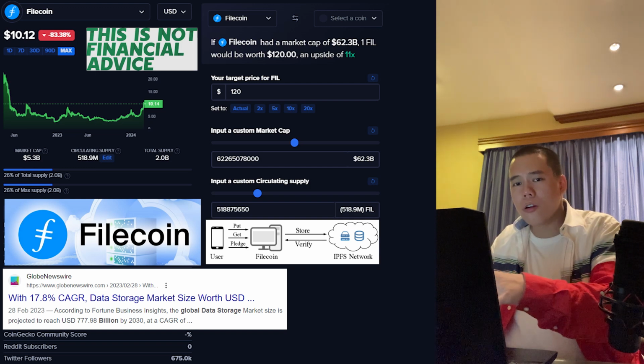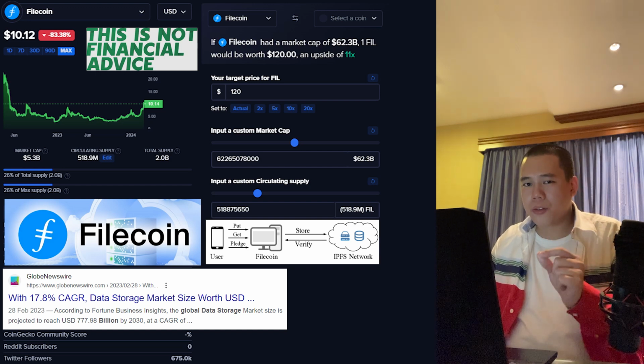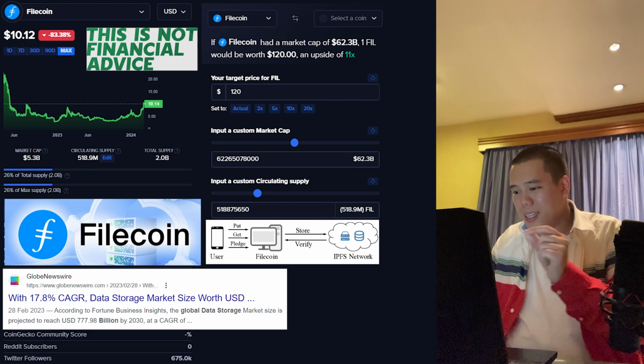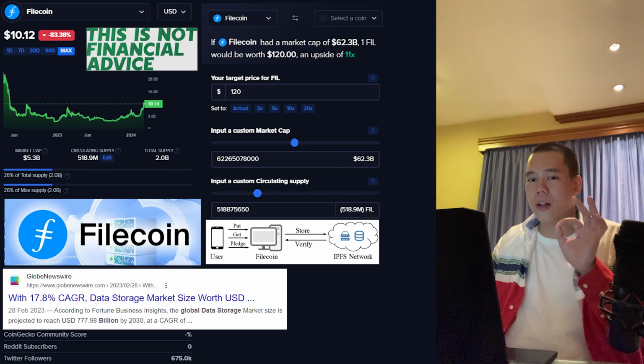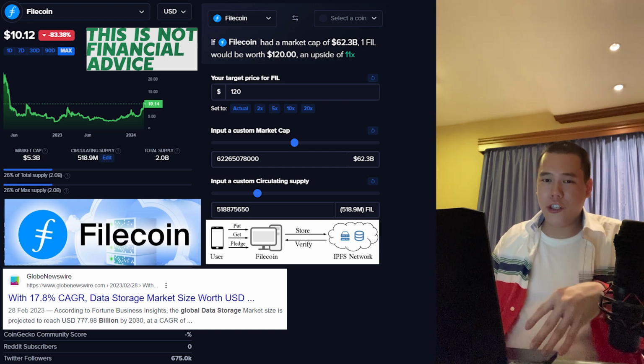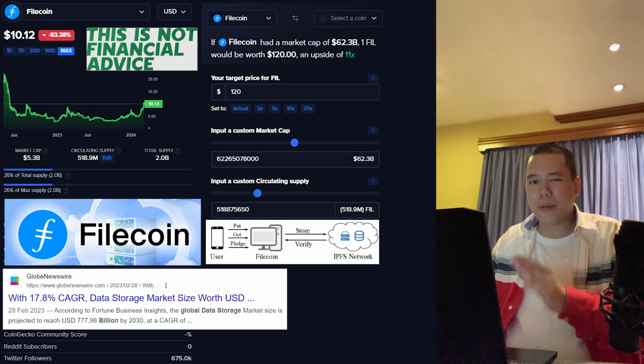And also, it's focused on the right market, because the data storage market by 2030, according to Fortune Business Insights, is predicted to be worth nearly $800 billion. That's bigger than a lot of countries' GDP. So, just let that sink in, right? The data storage market has a lot of potential.